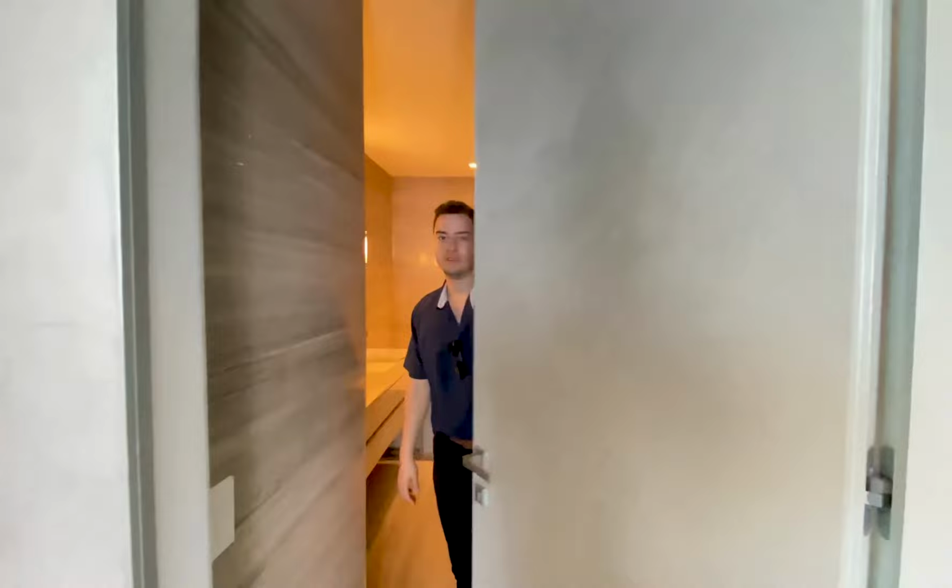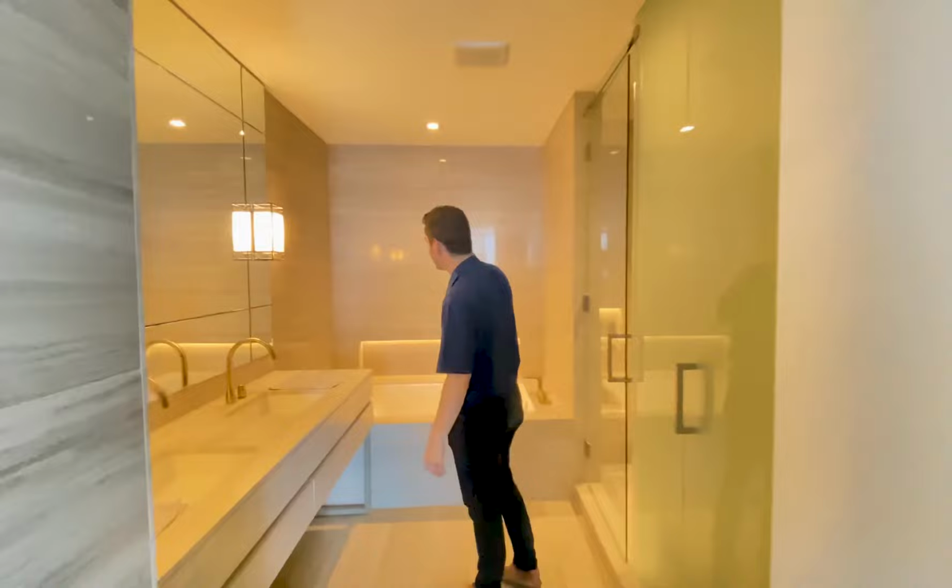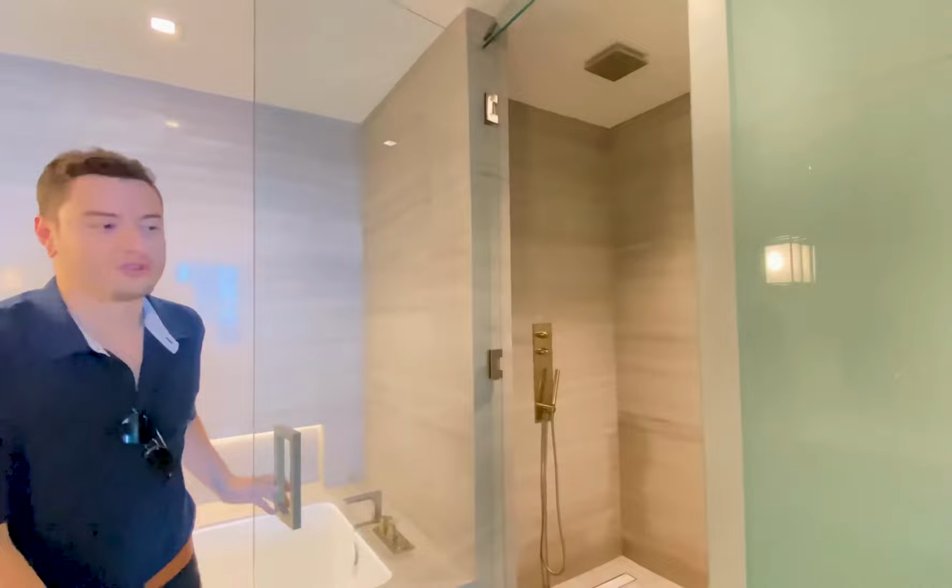So we're here in the main bathroom. We have his and hers sinks, a wonderful bathtub, and accompanied by this rain shower. Also, a key feature is this toilet that greets you.